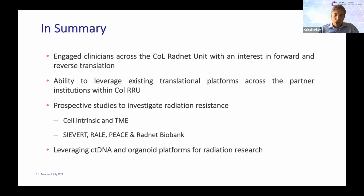Due to the issues of time, I haven't talked about organoids, but we have Jayant Rain, who's an NIHR funded academic clinical fellow, who'll be working with Brian Dirkstraße, who's a postdoc in Charlie Swanson's lab, to help develop organoids and transition these organoid platforms to allow us to study radiation resistance.